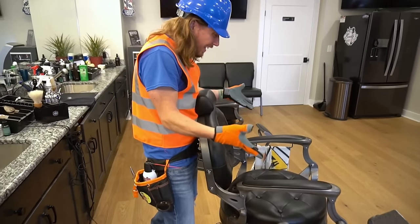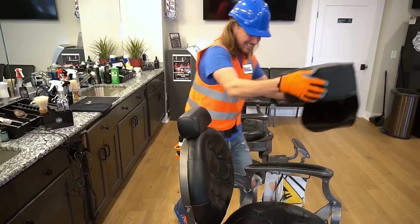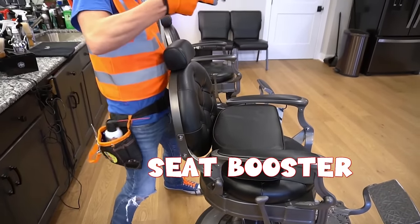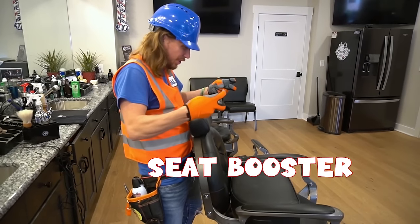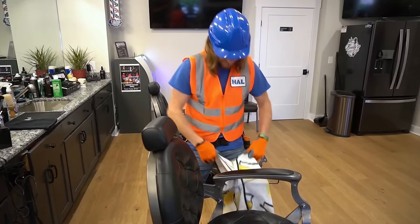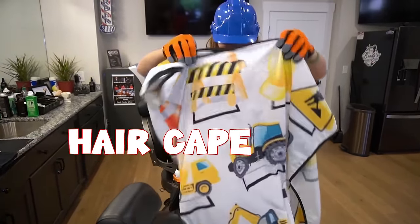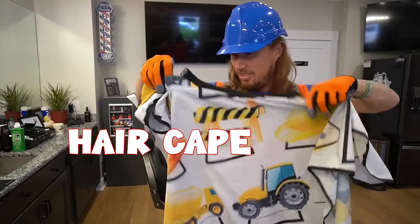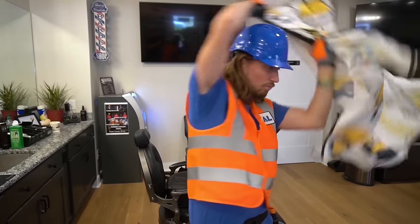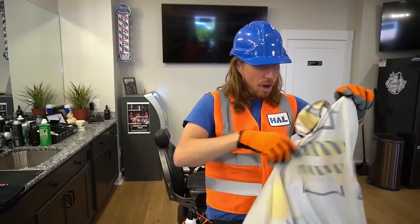And of course, they got all sizes of people that sit in the seat. So even for the little guys, they got a seat booster. That's cool. So they can cut their hair whenever they're small. And of course, you can't go to a barber without a hair cape. This is awesome. It's even got safety cones. How awesome is that? Oh yeah, like a superhero.